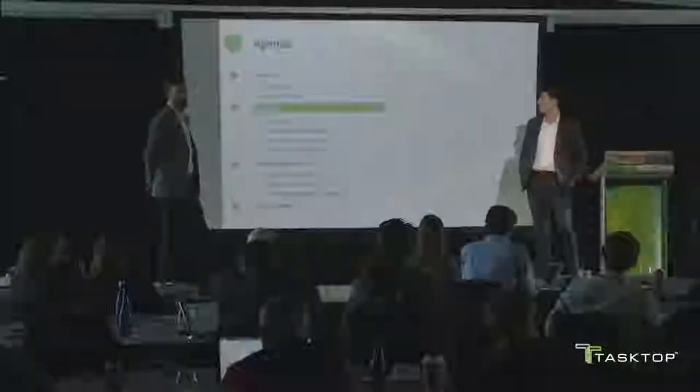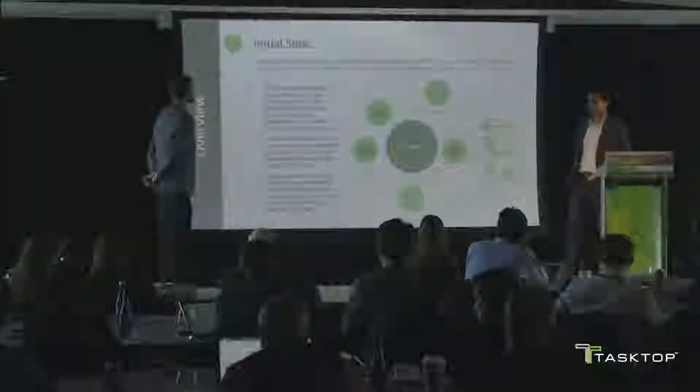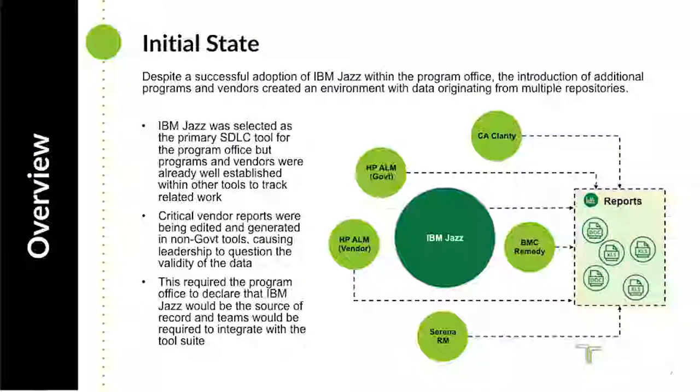All right, so now we'll get into what we actually did starting in 2016. So this was our initial state. I think a big shift in terms of some of the previous presentations, as we mentioned, IBM Jazz was our central hub. That's what we controlled. We're admins of that tool, and that's where, as I say in the first bullet, the government really said, okay, this is where we're going to work.